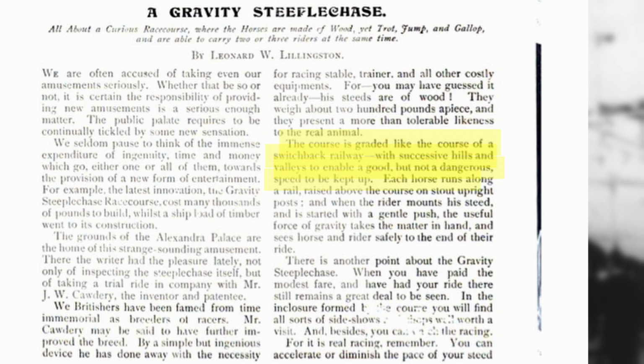Each horse runs along a rail raised above the course on stout upright posts, and when the rider mounts his steed and is started with a gentle push, the useful force of gravity takes the matter in hand and sees horse and rider safely to the end of their ride.